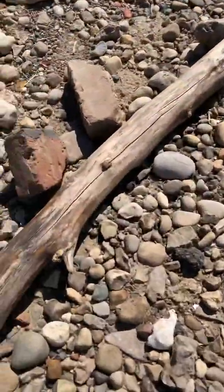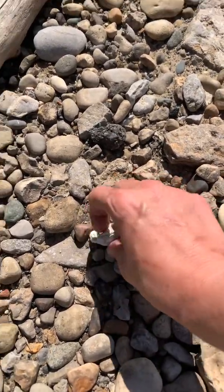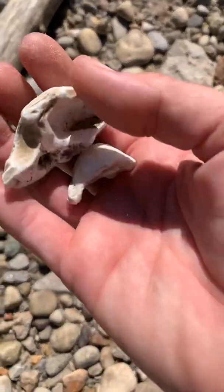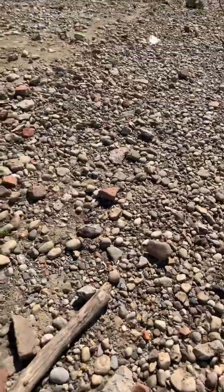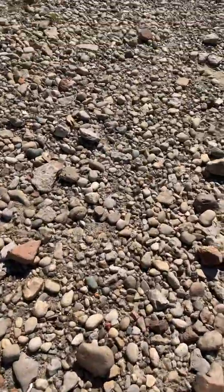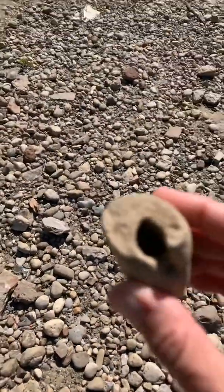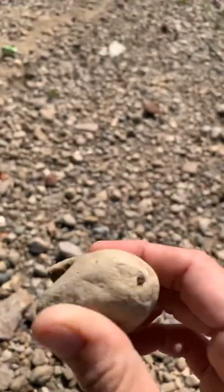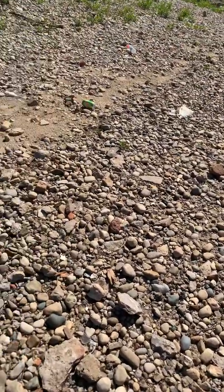This is pretty. And so is this one. Stash those in my bag. I like looking for the rocks with holes in them too. That one's kind of neat. I really like that. I don't know why, but I do.